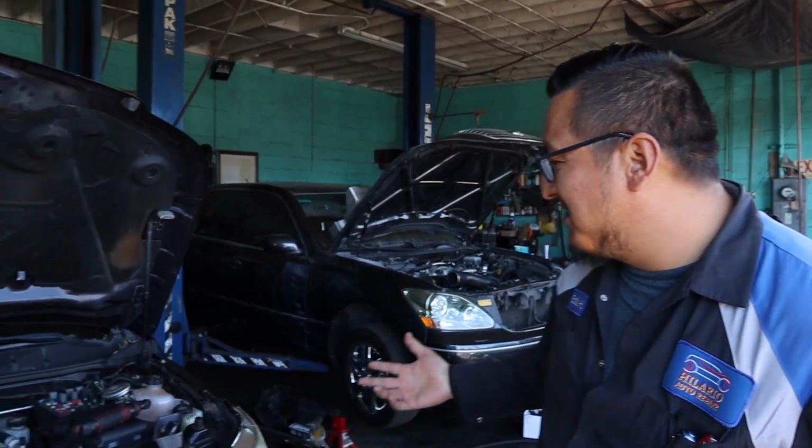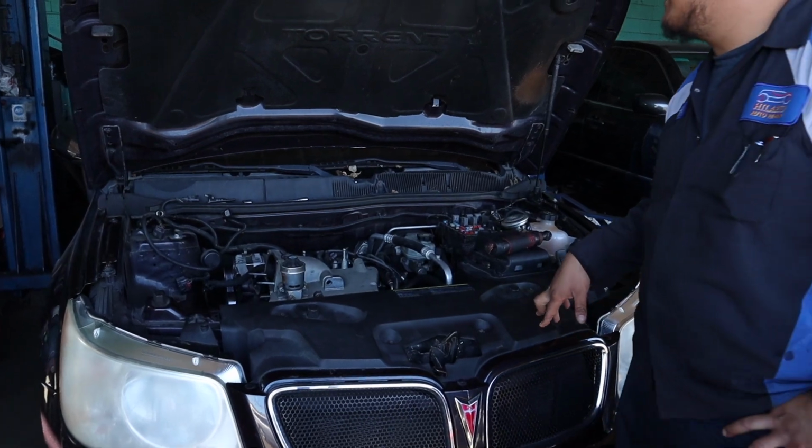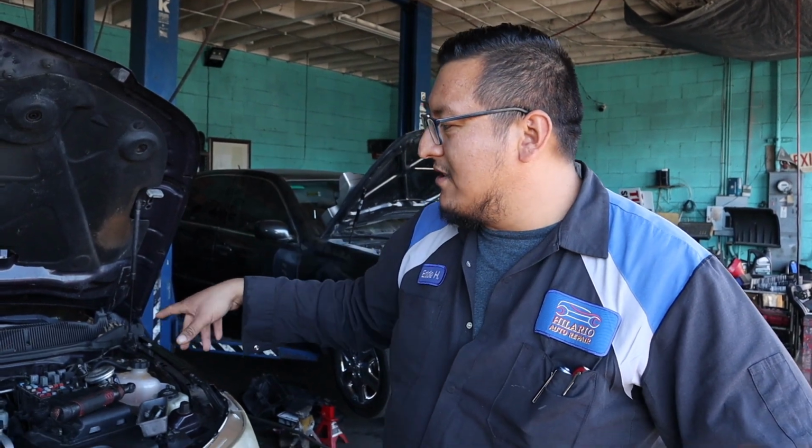So we got a couple cars actually. We got a 2007 Pontiac Torrent. It's 3.4. We're gonna do the heads on this. We're gonna rebuild the heads, take them to the machine shop, make sure the valves are good, do the whole gaskets, you know. And the reason is that the car keeps overheating no matter what the customer has done.